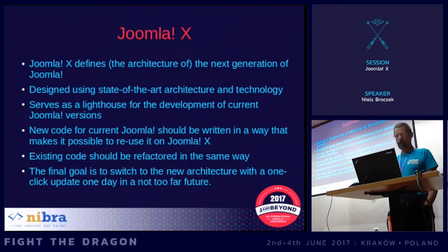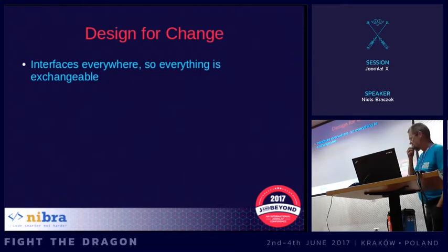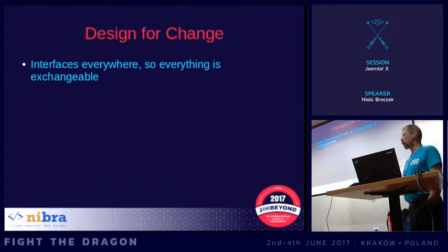The most important thing with Joomla X is design for change. Because we always encountered situations where we got stuck because we were using new tools, or we were using Bootstrap 2, or we were using this, or using that, and couldn't easily change. And that's a big problem. We can't evolve as fast as the outer world does because we are stuck. So we must find ways to get a better pace, to be able to react faster on every change in the outer world, be it wherever. So what we're doing is to define interfaces everywhere.